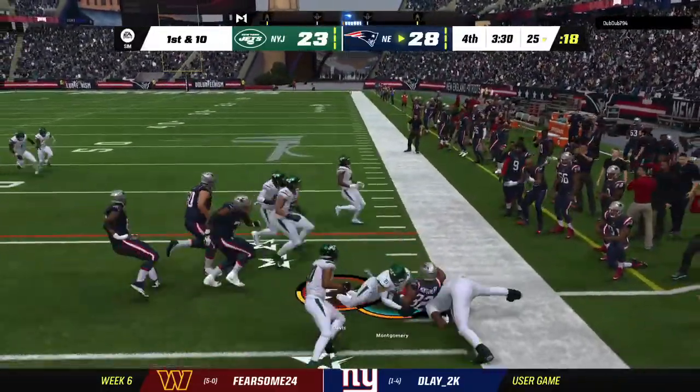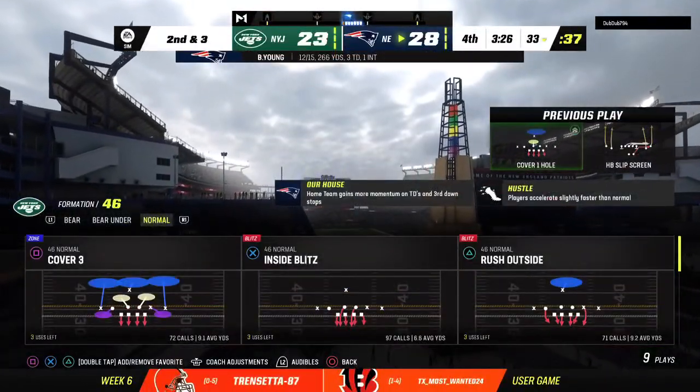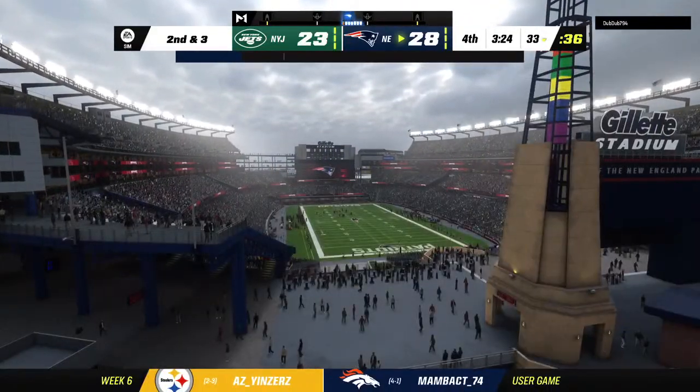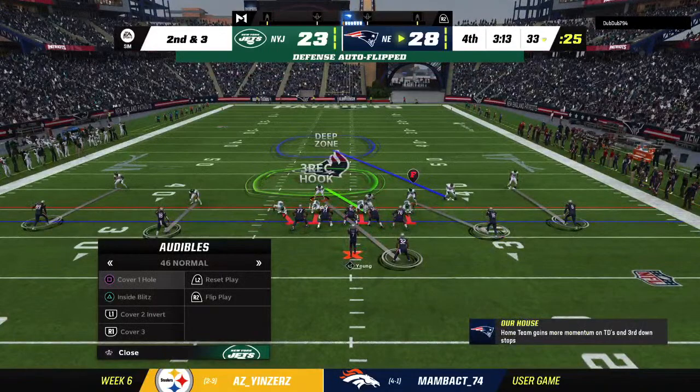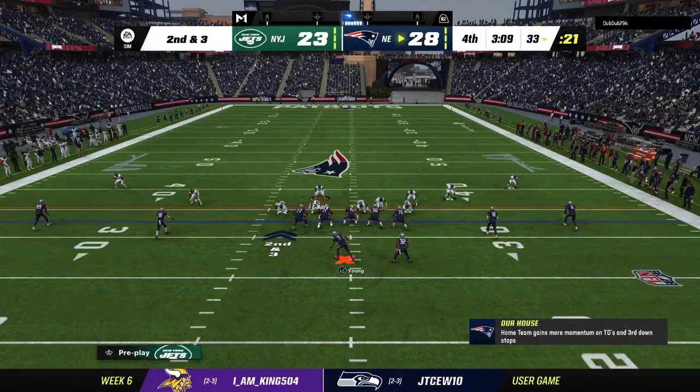Because in these situations, what do you do? Do you run the ball and kill the clock here? Or do you try and bury them with another score? And how about defensively? Do you use your timeouts at early opportunity? Or wait till you hit the 2-minute warning? So there's a lot going into this one. Let's see how each side goes about their strategy.